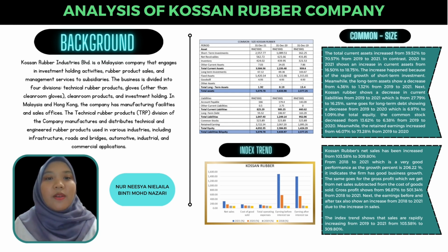The same goes for the gross profit, which we get from the net sales subtracted by the cost of goods sold. Gross profit rose from 69.87% to 501.34% from 2018 to 2021. Next, the earnings before and after tax also show an increase from 2018 to 2021 due to the increase in sales. Sales are rising quickly from 103.58% to 309.8%, according to the index trend.